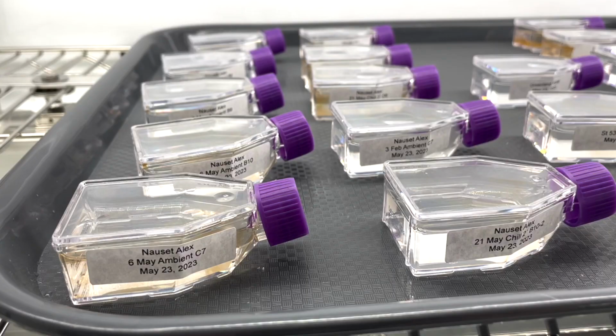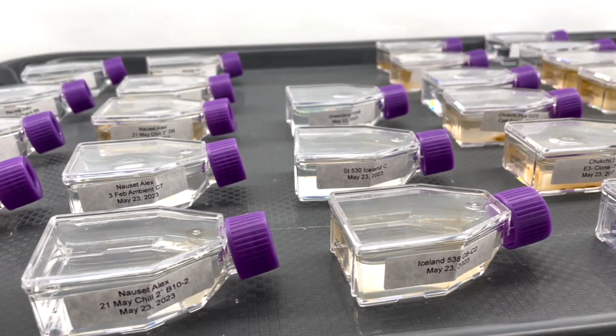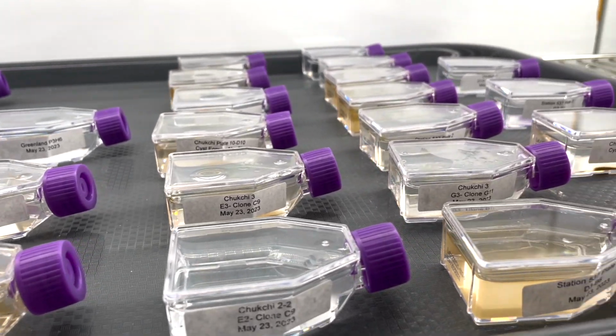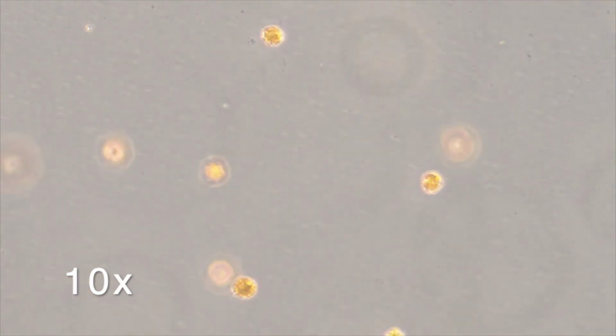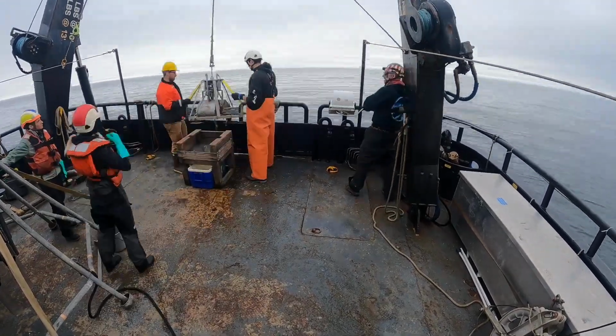We collected sediments to look for the benthic resting stage of Alexandrium, which is called a cyst. So this organism blooms in the spring and summer. We have these, we call them vegetative cells, that divide and grow and form these big toxic blooms. But as the cells run out of nutrients, they actually form these dormant cysts that rest down in the sediment. And this is how they survive in the winter when it's cold and dark and not such a great time to be a plankton swimming around in the water.